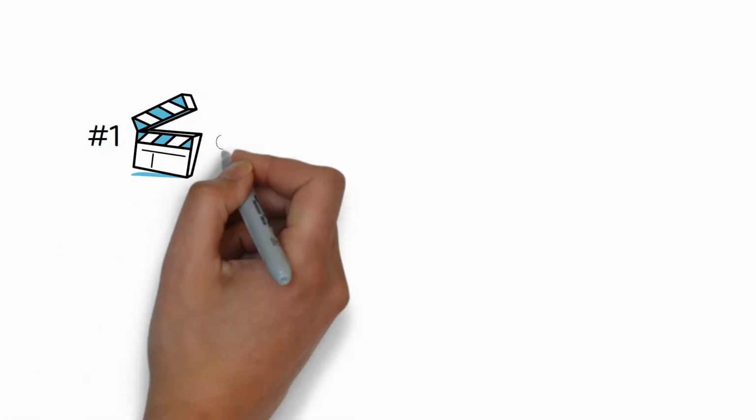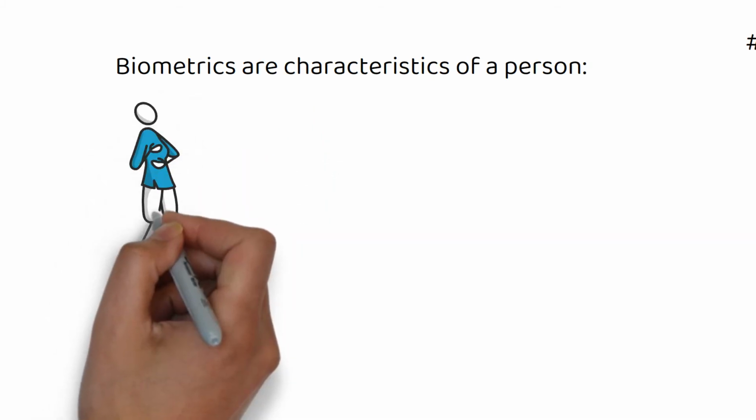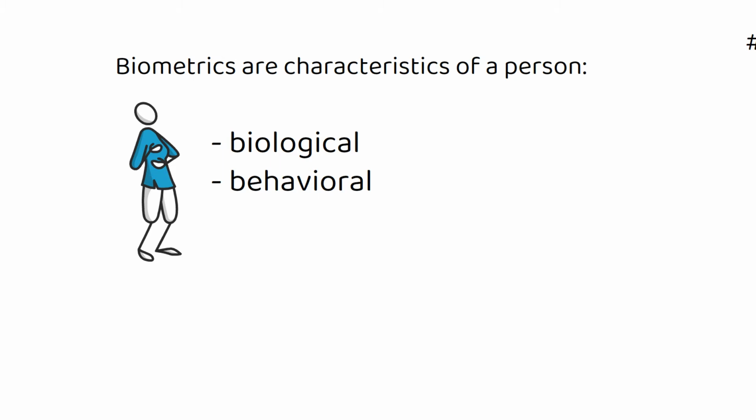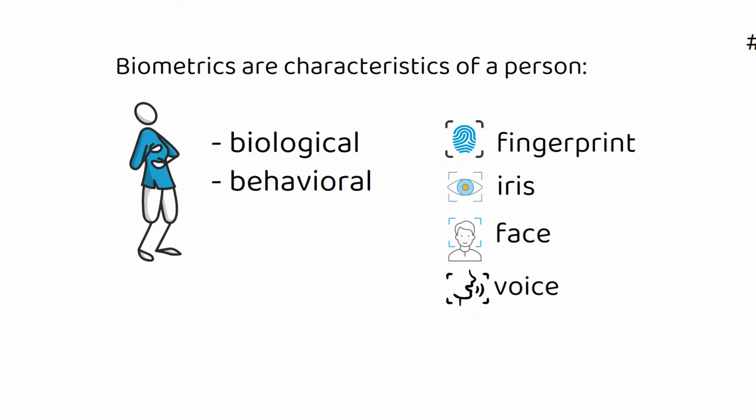In this first video of 5, we will start with the basics of biometrics. Biometrics are characteristics of a person, biological and behavioral. There are many different types of biometrics. The most common are fingerprint, iris, face, voice, or a combination of different types.